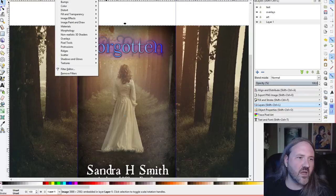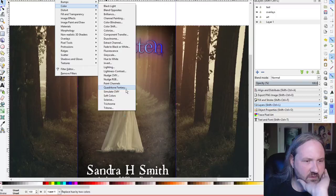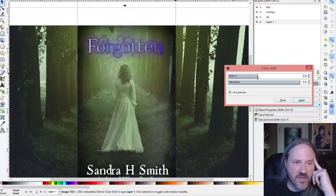So I'm going to go back to the art layer and go to color, and we can do a bunch of different things. For now, let's color shift it. We can make this green. I might make it almost blue. I see blue as way more ghosty. So let's push it slightly into the blue, like this. If it's green, it's going to feel more fantasy. If you go blue, now you're in young adult land.